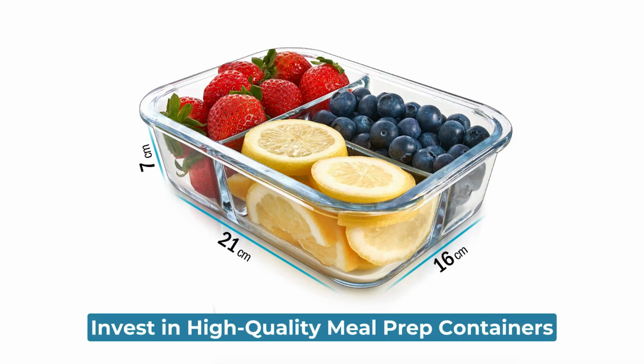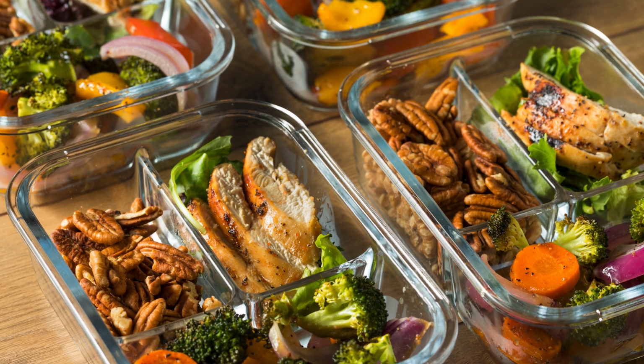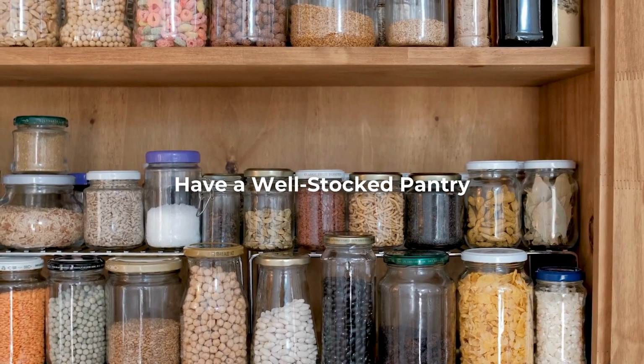Next, try and invest in some good quality meal prep containers, especially ones that have different compartments. This means that you can prep more complicated meals where you don't want some of the ingredients mixing all in one container, which not only unlocks more recipes for greater variety, but it also helps with washing up, with storage, with costs.